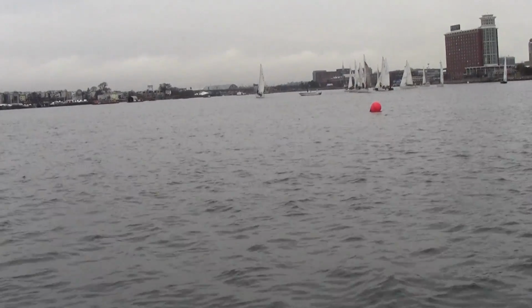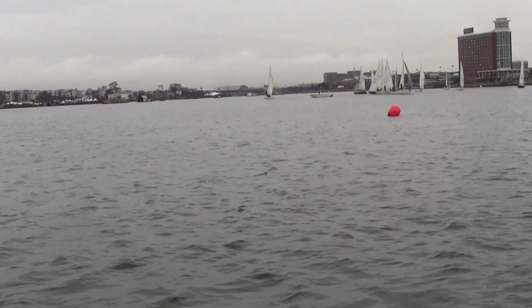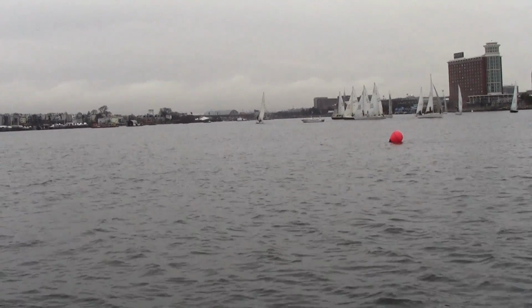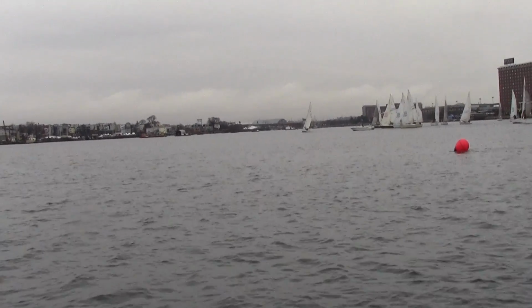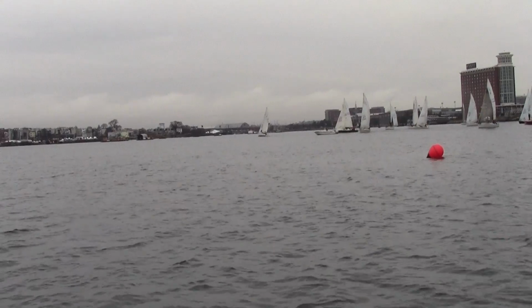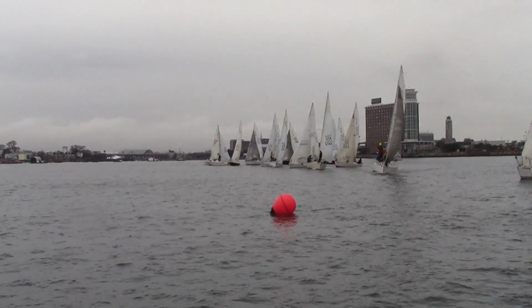Looks like, obviously, we're about a minute to the start, and most of the fleet is behind the committee boat. The committee boat is actually maybe a little favored with this breeze here, but not by that much. We have a ton of current today, so we'll see how the fleet ends up at the start. Oh, a little bit of bump and grind there.